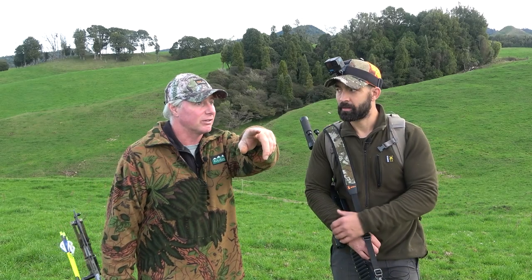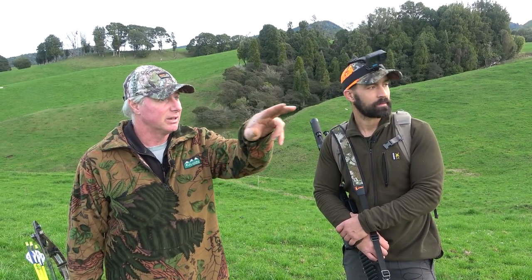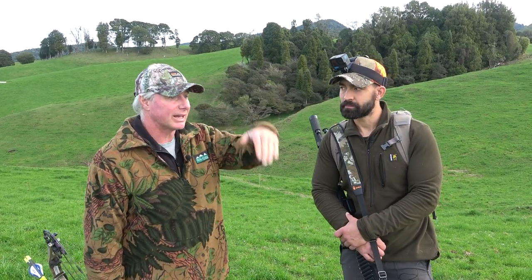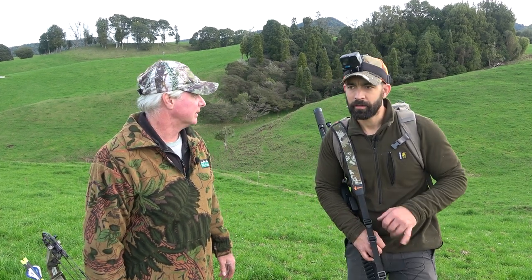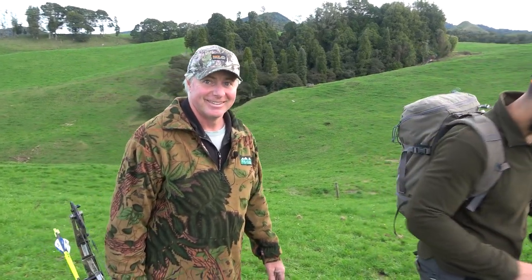Yeah, those turkeys are just over here. Last time I saw them, they were sort of starting to head upwards. So, they'll be just over here by those trees, I think. Yeah, that's kind of where I was headed. There's a big gully down in there. They're probably sitting inside the hill. Perfect. Yep. Give it a go.